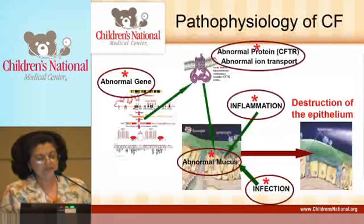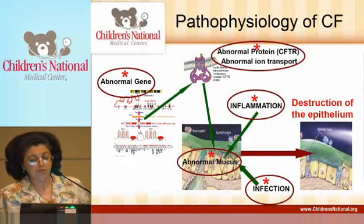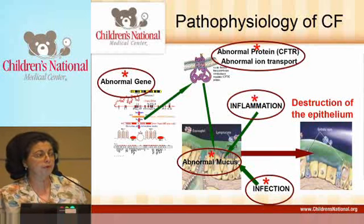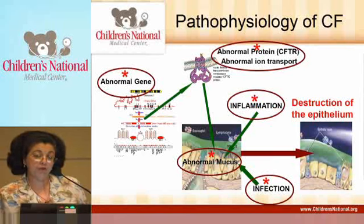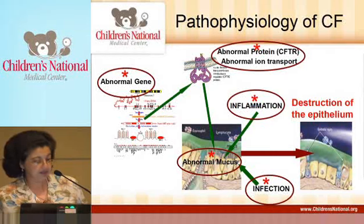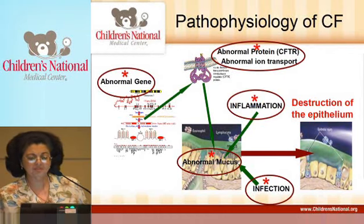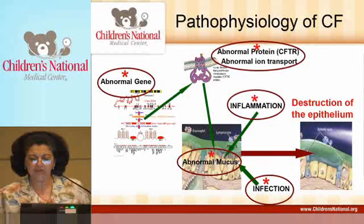So what does the abnormal gene do? Basically, because of the abnormal gene, you're going to get an abnormal protein, which Dr. Collins and Lap-Chee Tsui called CFTR, which stands for Cystic Fibrosis Transmembrane Regulator. So you either have no protein or you have an abnormal protein. And so you have abnormal ion transport. What this does is it results in abnormal mucus that's very viscous and dehydrated. And so you're going to get this cycle of inflammation and infection and eventually destruction of the epithelium.